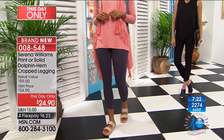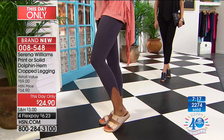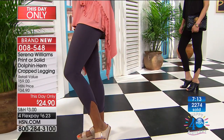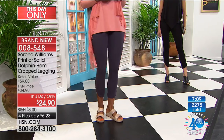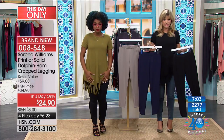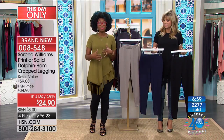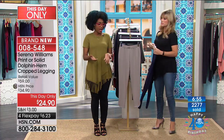So what that dolphin hem does there, it gives you that symmetry so that you can elongate the leg a little more. You can wear your strappy sandals. Maybe you're wearing your flats or your slides or your mules. You can also wear sneakers with this. So when she was designing this, she had in mind the Today's Special, and then what can go great with the Today's Special? The leggings. But for some of us, we're looking for something a little bit shorter, something that we can wear now.